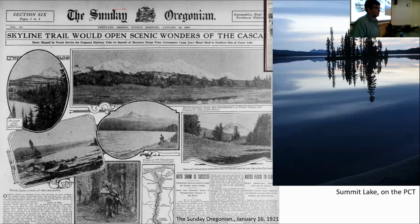I don't think he would have anticipated what the Skyline Trail has become in terms of the Pacific Crest Trail. I mean, he did anticipate a California to Mexico to Canada trail, but I don't think he would have anticipated the hundreds, if not thousands, of hikers that are doing that every year, and how that backpacking experience is so different than the high country recreation of the time.